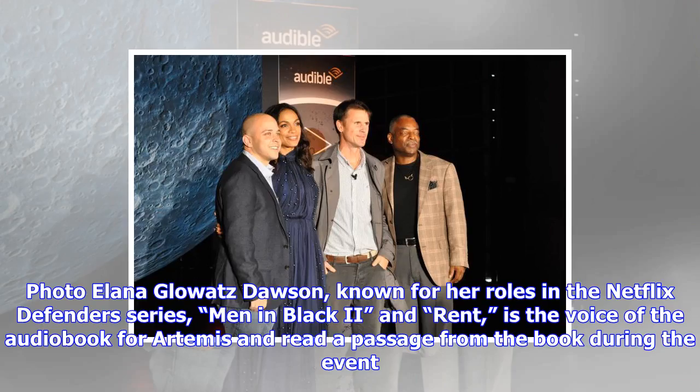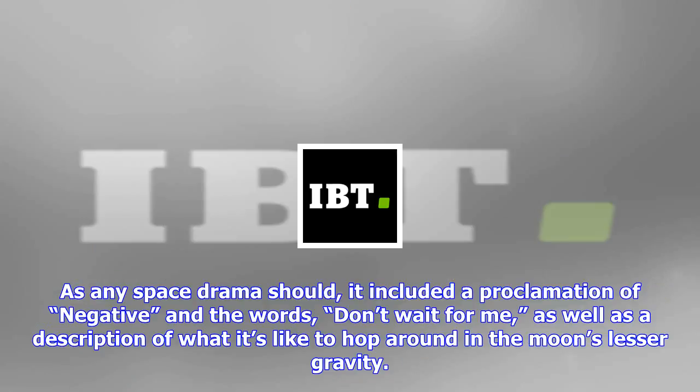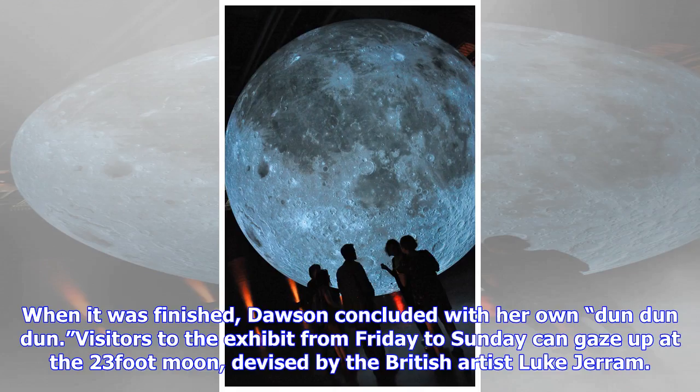Visitors to the exhibit from Friday to Sunday can gaze up at the 23-foot moon, devised by the British artist Luke Jerram. The moon is a touring art installment that is lit from the inside and uses NASA imagery from the Lunar Reconnaissance Orbiter to reproduce the look of the moon's surface. The LRO launched in 2009. Its key functions include taking temperature readings of the moon's surface throughout the day and night and measuring the amount of light it reflects back into space.